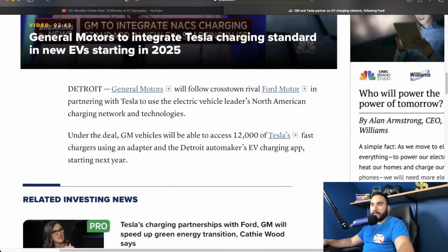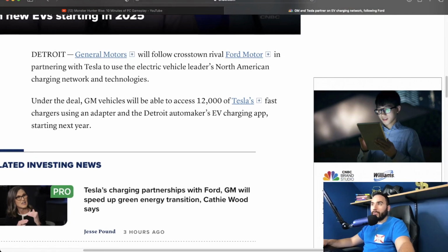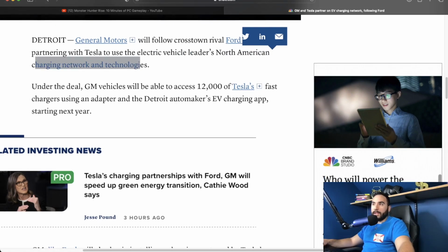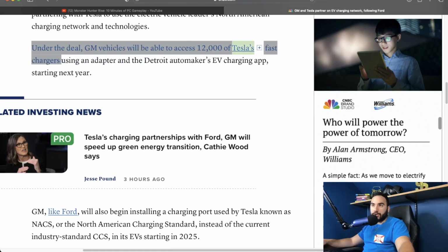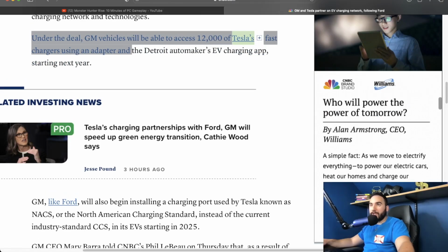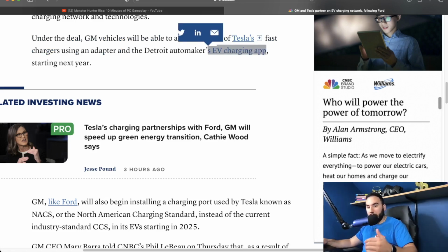And let's just dive into this a little bit, guys. So General Motors will follow crosstown rival Ford Motor in partnering with Tesla to use their North American charging network and technologies. Under the deal, you guys can see right here, GM vehicles will be able to access 12,000 of Tesla's fast chargers using an adapter and the Detroit automaker's EV charging app, which I'm not too familiar with personally, guys, but that's starting next year.